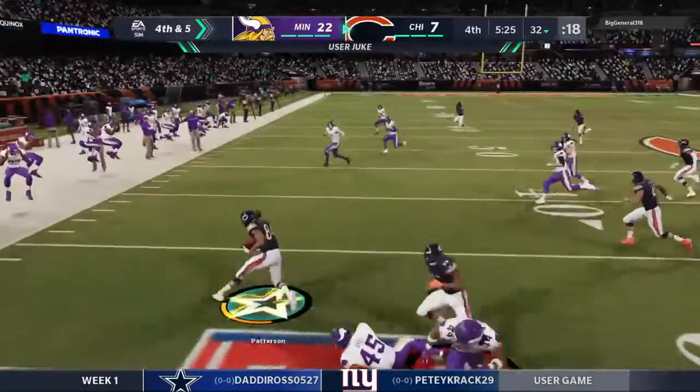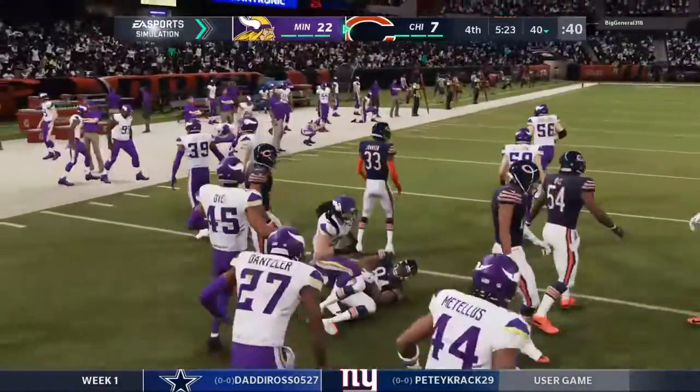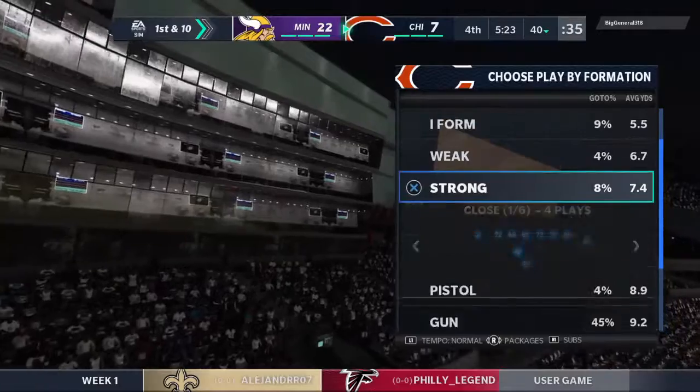Oh, good move. A very good return that time. 18 yards. And out will come the offense as they take over. 40-yard line.